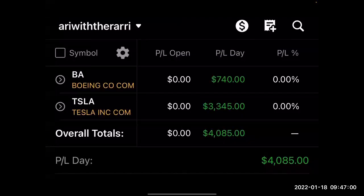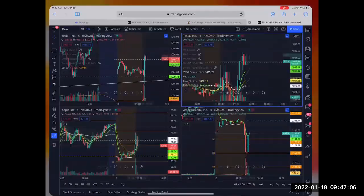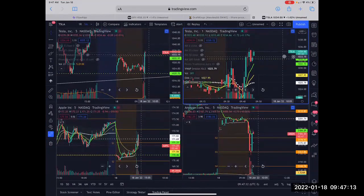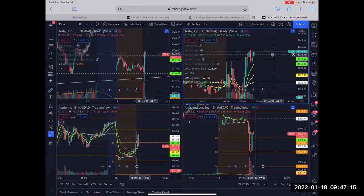So there we go. I'm up 4K right now. So I made another scalp on Tesla, right? And this thing is still going. So that's what I said. This is the level that we needed to watch. Now, granted, could it go above? It could.